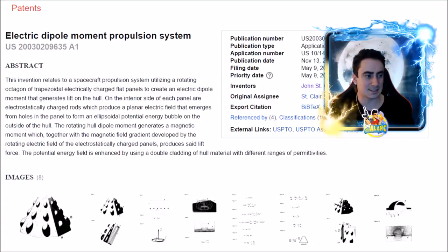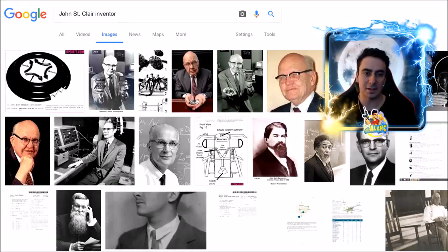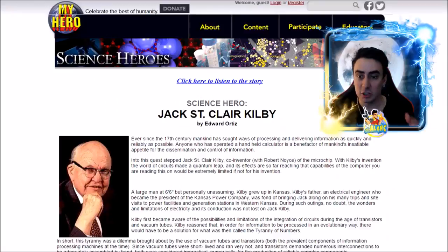There's dozens of patents. And we're just going to try Googling this John St. Clair. Okay, guys, we found the inventor John St. Clair. He's a big deal. He's legitimate. Just minutes of investigating on Google, I came across this article. It's labeled My Heroes, Science Heroes. So this write-up, the first two paragraphs, I'm going to read it to you. It's incredible. He's a world-renowned scientist, and it is known.